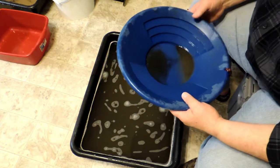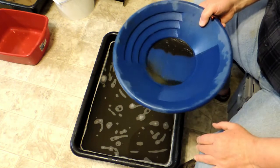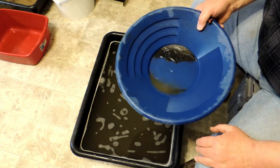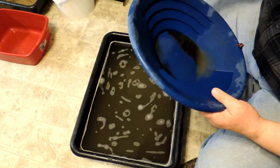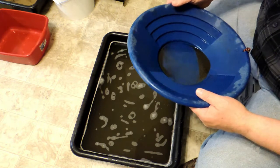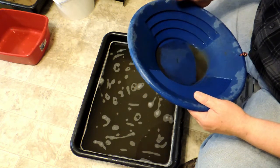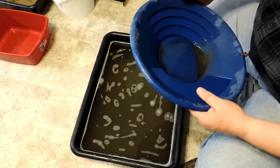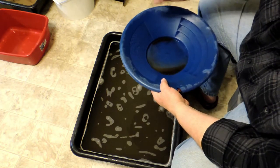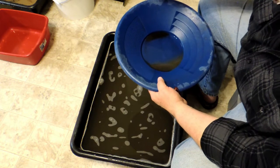I hope I'm not getting too far out of frame here. Just settle back down. This is really fine stuff. This is all flood gold in here. Coarse gold on the creek that I dug this pay dirt from is a really rare thing. That's why panning that pay dirt that I got from Arizona, from Lynch Mining, was an entirely different experience. Trying to do this on camera is an entirely different experience.